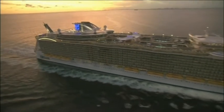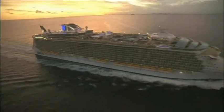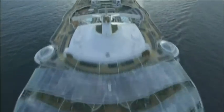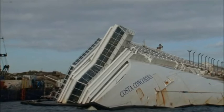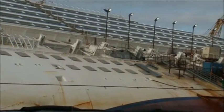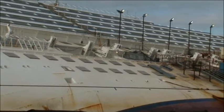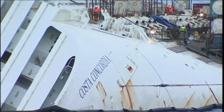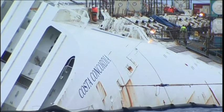So how safe is the cruise ship industry? Statistically speaking, cruising in a commercial vessel is one of the safest ways to travel. But the state-of-the-art Costa Concordia was owned by the Carnival Corporation. It's the world's most successful operator with more than 50% market share. The fact this should have been safe could make passengers feel more vulnerable at sea.